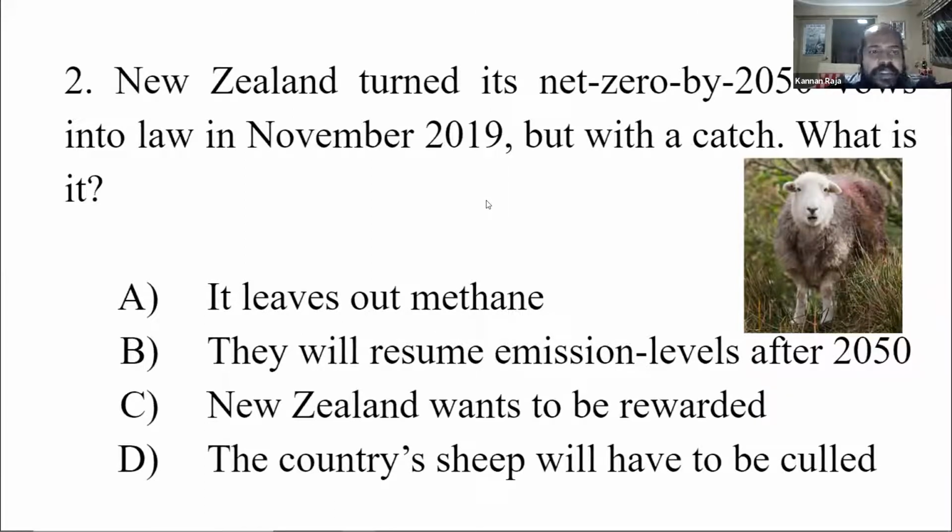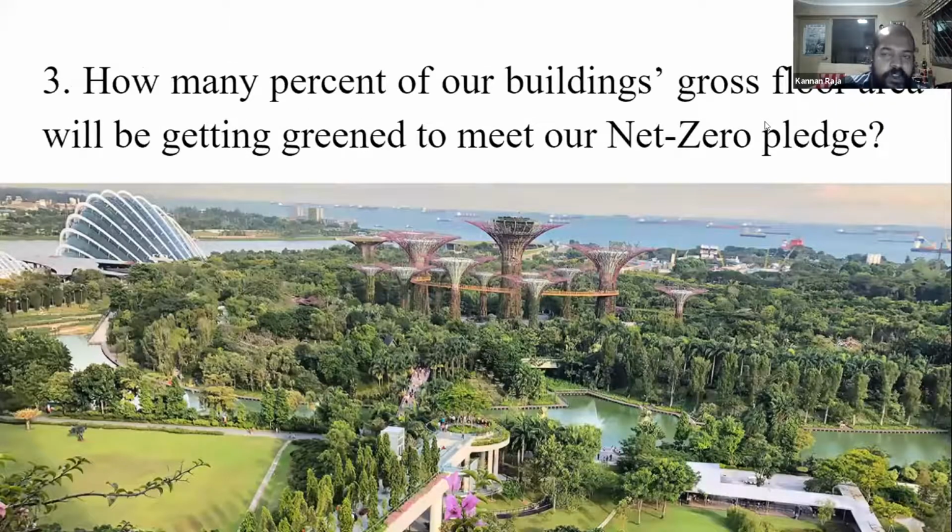3, how many percent of our buildings' gross floor area will be getting greened to meet our net zero pledge? When I say our buildings, I mean buildings in Singapore, not globally. And I assume this is by the pledge.